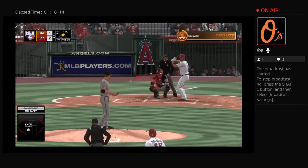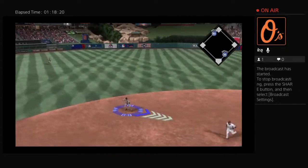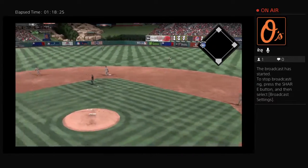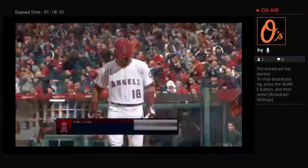Here's Albert now. He tripled earlier, making him 1 for 2 in the ball game. Hit on the ground to third. Hardy's up with it. Throw in time at first for out number 2.